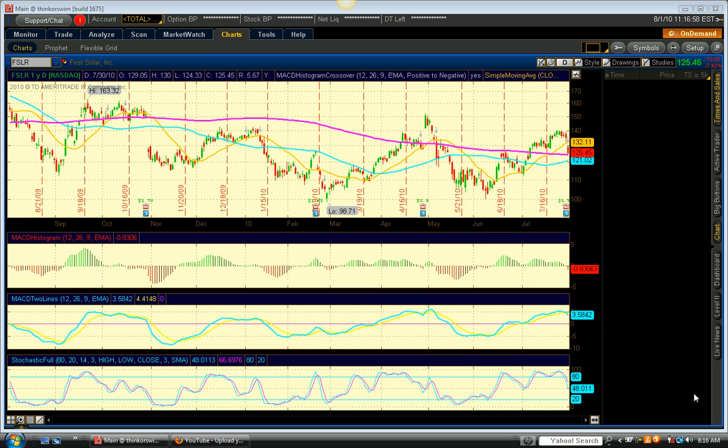Here's a chart for FSLR that we took for earnings last week on the 29th of July 2010. Right before earnings, I looked at the chart, and I've gotten to a point where I can glance at a chart and pretty much tell you what's going on. That comes after years and years of doing charts, I guess. I guess I'm getting older, but I'm getting wiser.